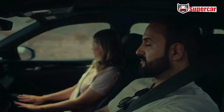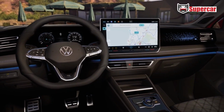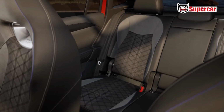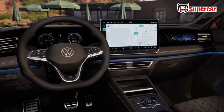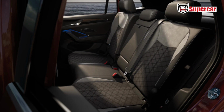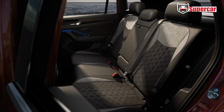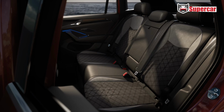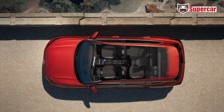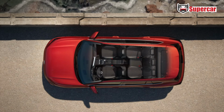Tech lovers, you're in for a treat. The new Tiguan comes loaded with a sharp 12.9-inch touchscreen as standard. And if you're feeling fancy, you can upgrade to a massive 15-inch display that dominates the dash. But wait, there's more. Volkswagen ditched the third-row seats and dropped 170 pounds from the overall weight. Is this a strategic move for better performance, or did they sacrifice utility for sportiness? Stick around. We're diving deep to see if the 2025 Tiguan R-Line really delivers the value it promises.